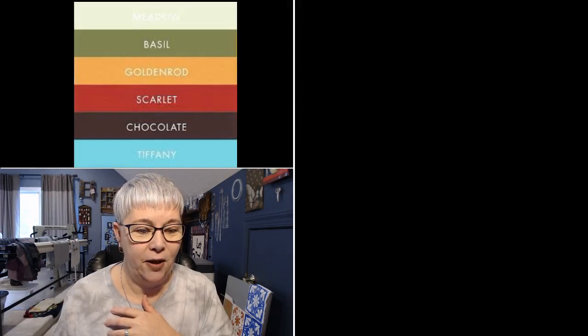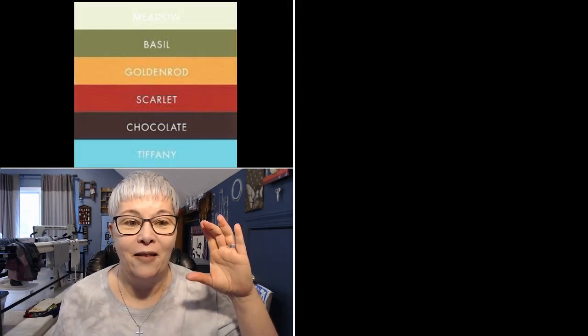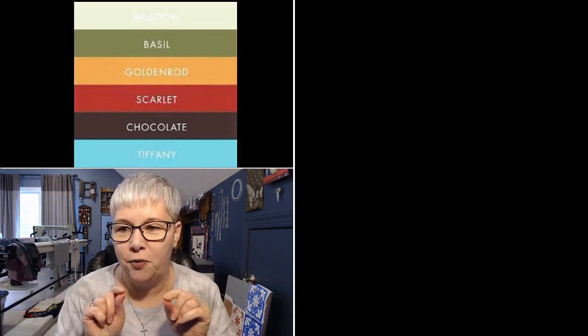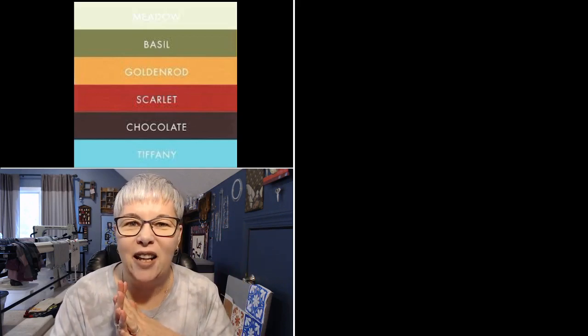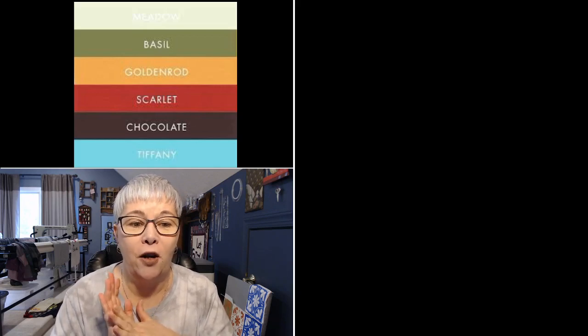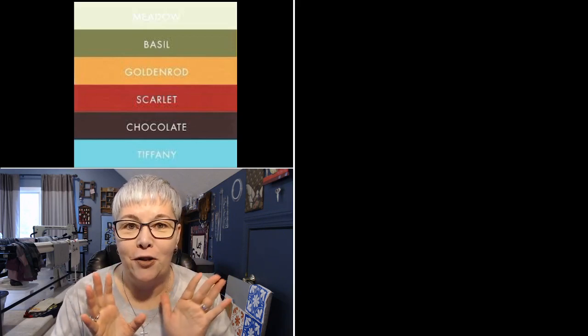This here is... where did we go? There we go. Okay, that's the color palette right above me that I chose for my quilt. You have Meadow, which is hard to read on this screen, which is a very light green, Basil, Goldenrod, Scarlet, Chocolate, and Tiffany. So these are the main colors of my quilt.